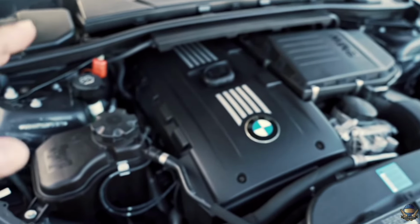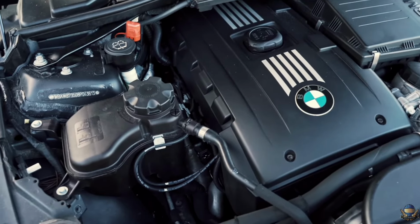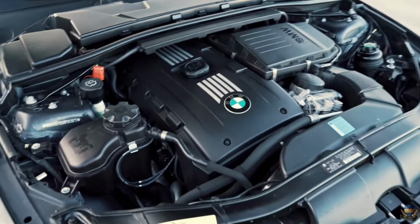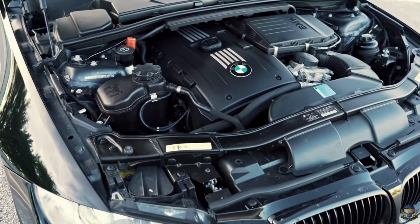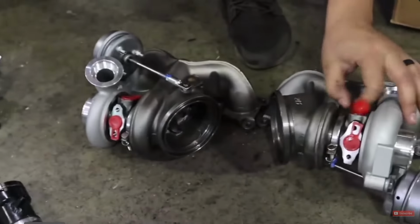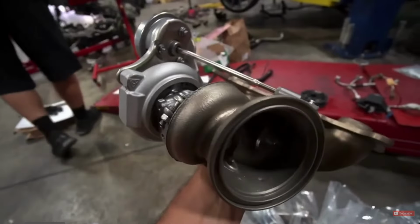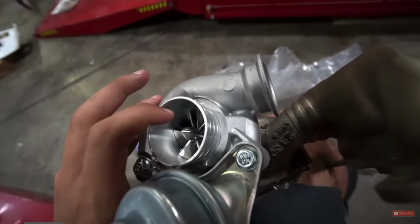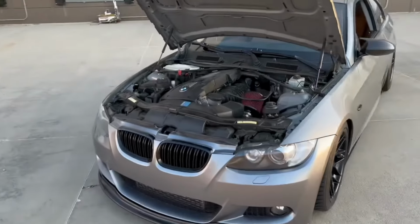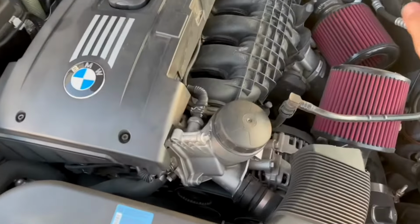And now that leads us into the more powerful, infamous N54 engine, and that's going to be in the BMW 335i's. This is basically the same N52 engine that's twin turbocharged from the factory. Yes, you heard me right, twin turbocharged. There's not one, but two turbochargers inside of this BMW engine. And this is going to be amazing for people who are seeking power, because you can get one of these.